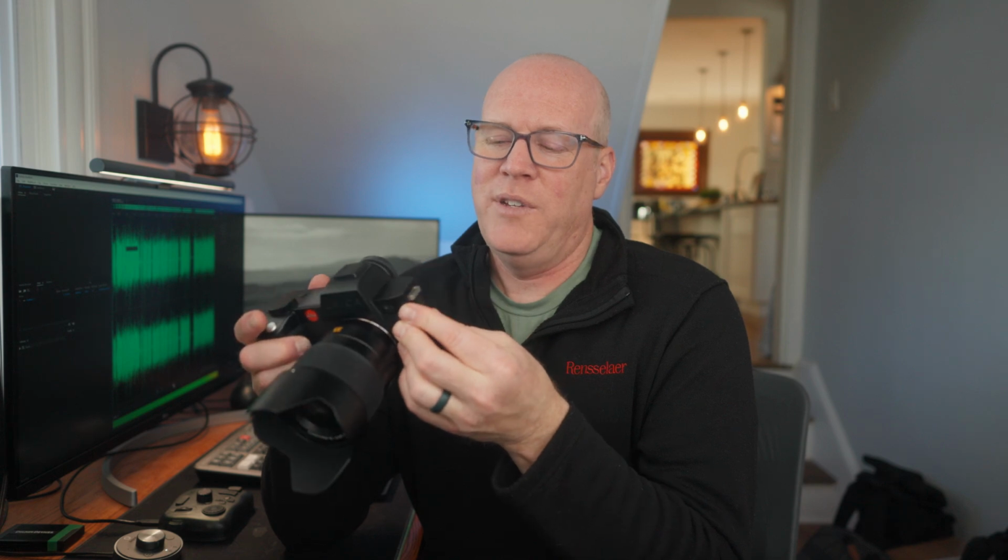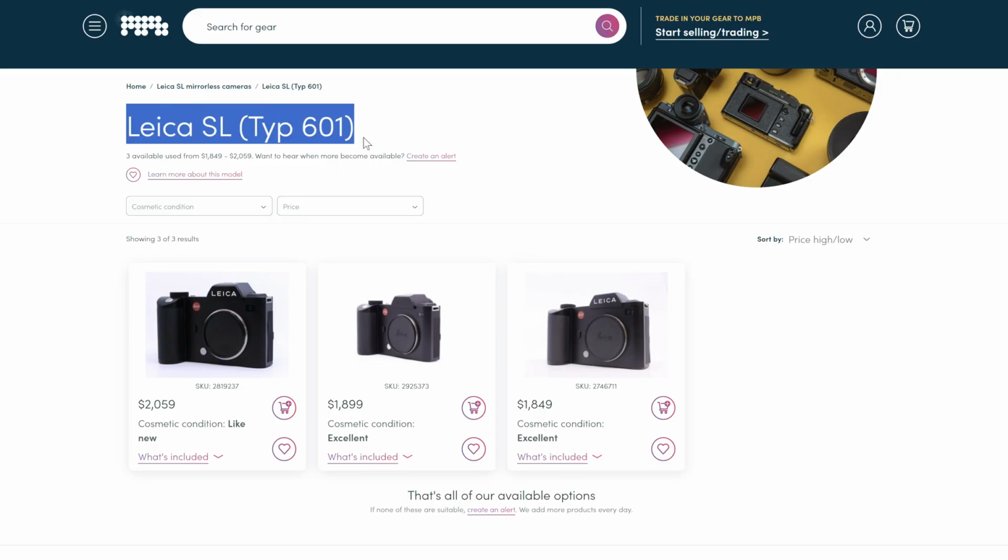And the nice thing is since it is a Leica, it will hold its value over time. So if you spend $3,000 on this camera, you might be able, 3, 4, 5 years down the road, to sell this for about half of that, about $1,500. Because look at what the SLs are selling for right now. The original SL 601s, those are selling for around $1,500, sometimes $1,700, $1,800, depending on the condition. So the proof is in the pudding.